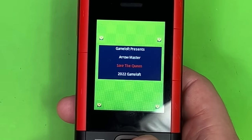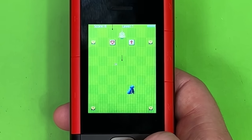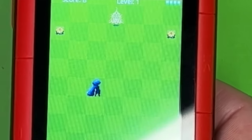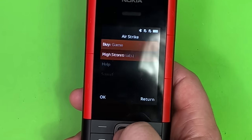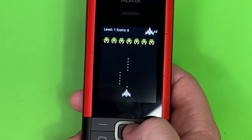Save the Queen? No, it's a king now. What, it shoots for me? Oh, this really is a baby's game. Wow, this sucks. Gosh, makes Crossy Road look like a masterpiece. Oh, do I need to play another clone of 1942?